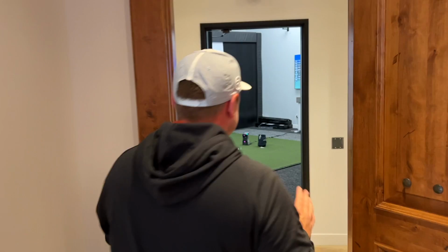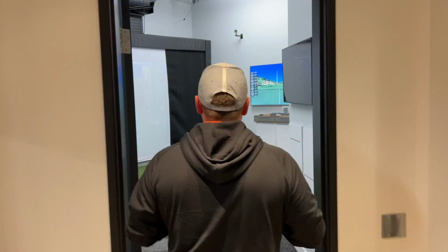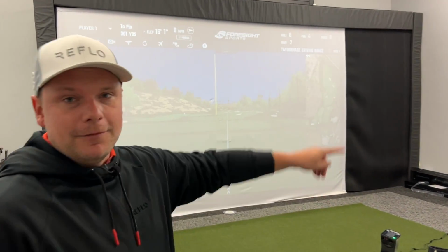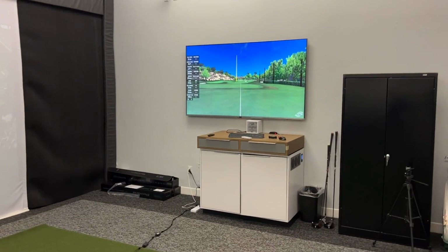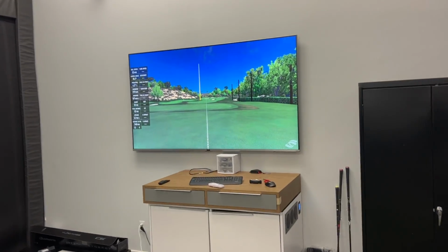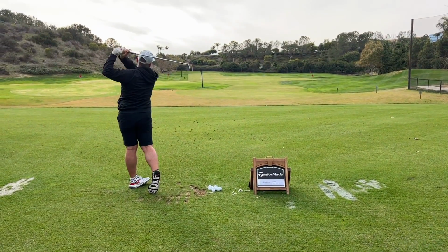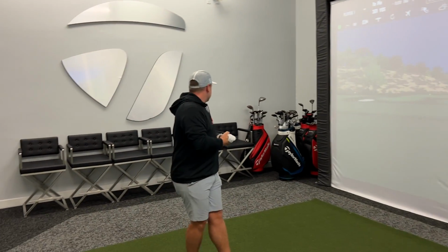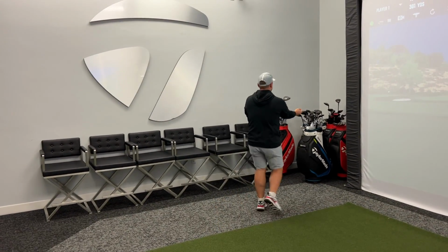So in here is an indoor fitting area. It's really cool, it's set up the same as the range here at the Kingdom. You can see that on the screen there, that is the range. And this is something which I think is really interesting. Even though we are out here in California, you can still come inside, you can still get all your numbers here on GC Quad.